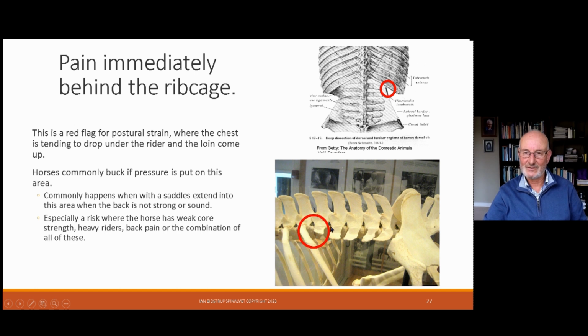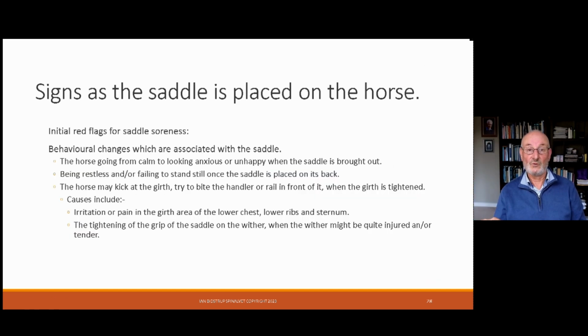Now, if this area is quite tender when you're pressing into it, then it's something to know well about. So you know that saddles, if they do come into that area, are going to cause a lot of discomfort to the horse. The other signs we want to look for when we're doing a saddle check on a horse or checking for saddle soreness is when the saddle is put onto the horse, we want to know, what does the horse seem to think of the saddle?